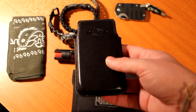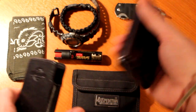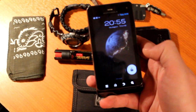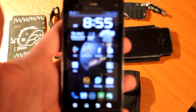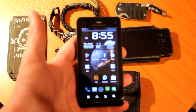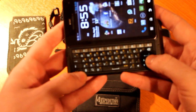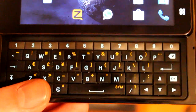It's my phone. I changed my phone. I don't know if I already showed this, but it's in a leather case, quite nice. It's a Droid 3. Okay, my chicken doesn't want to focus on the screen. Come on, there we go. Full QWERTY keyboard with a numpad. Such a great phone.